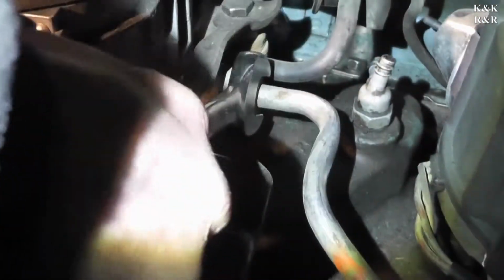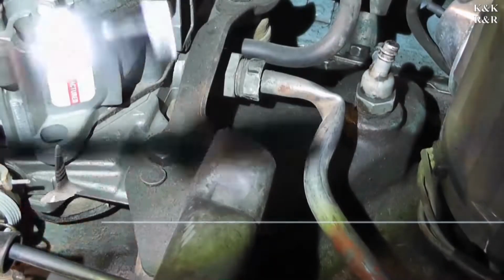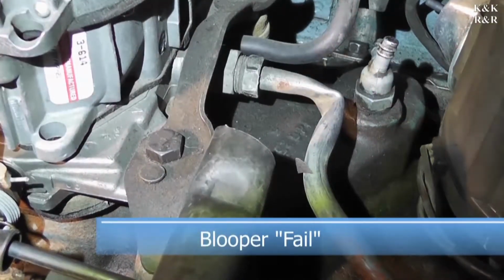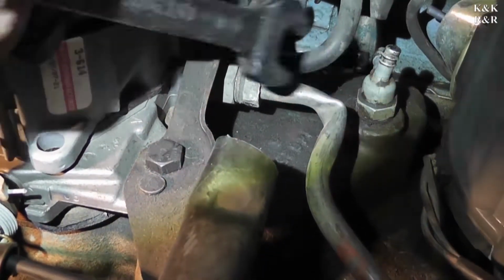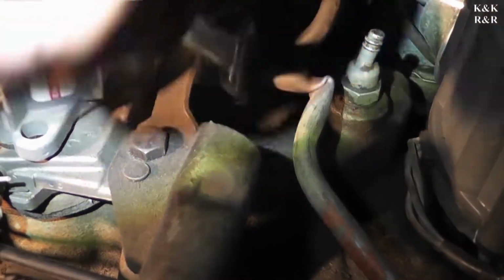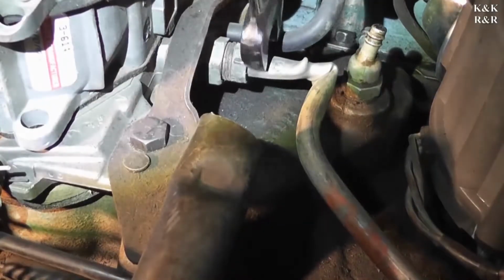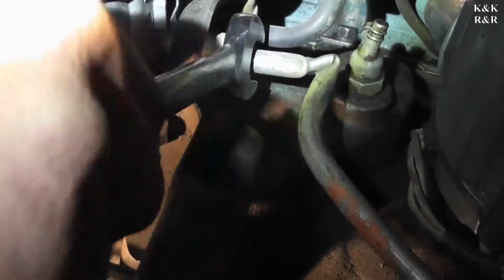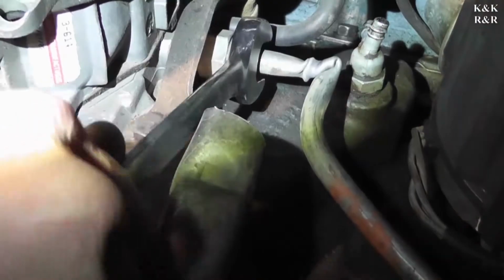Just rock it back and forth until it starts to lose all the dirt and grime that's there. Oh, I'm just twisting the hose. Blooper. Well, what do you want to do? Twist it off. It's seized. Yep. Even WD-40 wouldn't help with that, because metal. No, something didn't go right. Wow, I've never seen it do that before. That's the kind of thing you run into when you take out an old motor.